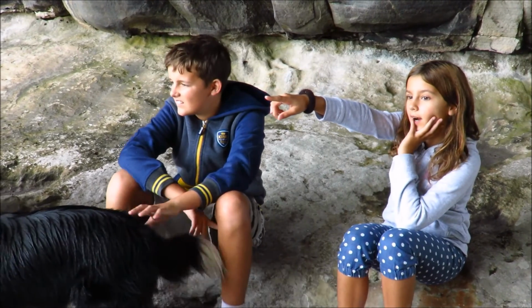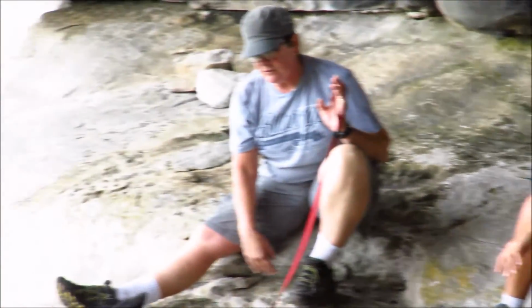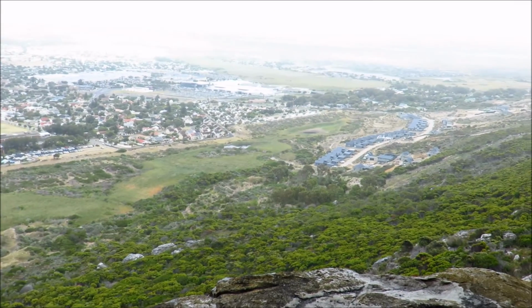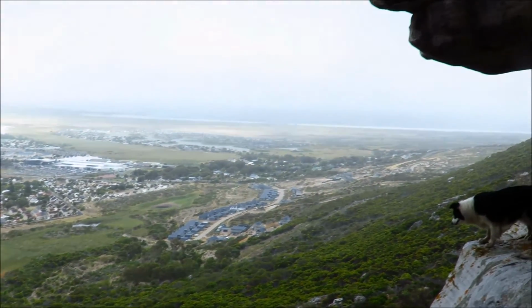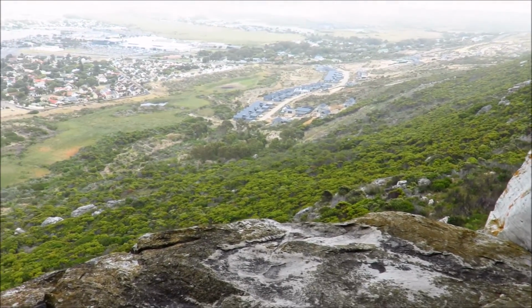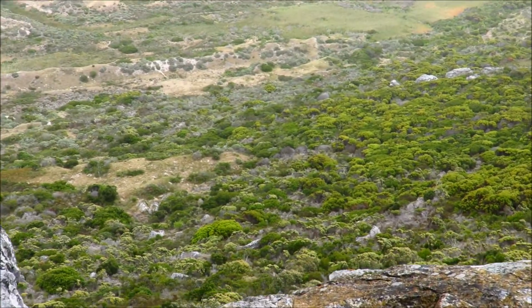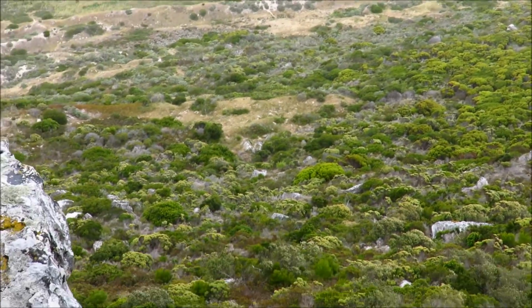Yeah, look at the view over there with the camera. You also see the cliff, which is a death drop. And the new housing developments, the sand people would have been appalled by.